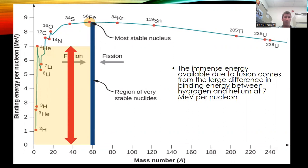The binding energy of a free proton, of course, is going to be zero because there's no binding force to a free particle. And the binding energy for helium-4 is 7 megaelectron volts per particle, or per nucleon. So again, the fusion of hydrogen-1 into helium-4 is highly exothermic.